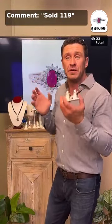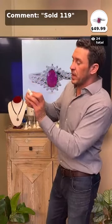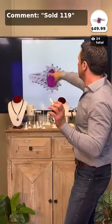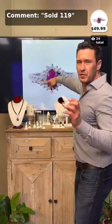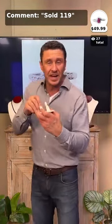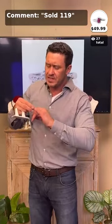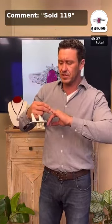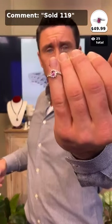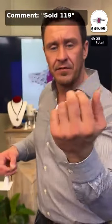You are getting premium Montepuez Ruby here in a gorgeous bypass style ring with sort of some sunburst style halo. But I love the incorporation. I'm a huge fan of the bypass style. This is $49.99. Is it the biggest ruby? Not necessarily, but it has a big presence, this ring does. It most assuredly does. Just to give you an idea of scale, I've got big ugly hands, I know it, but there you go. So it shows a lot larger, I'd say, than the carat weight.